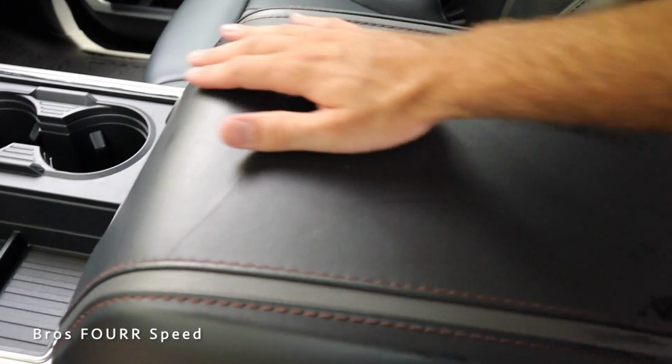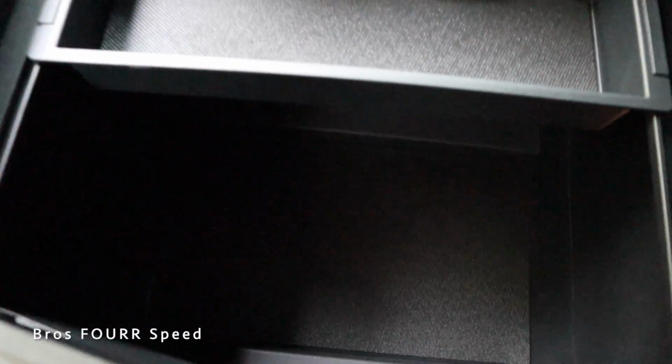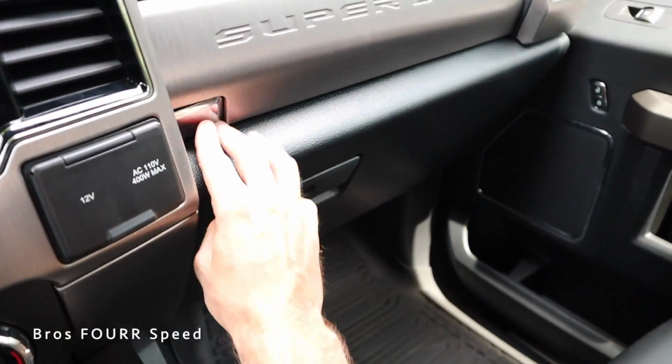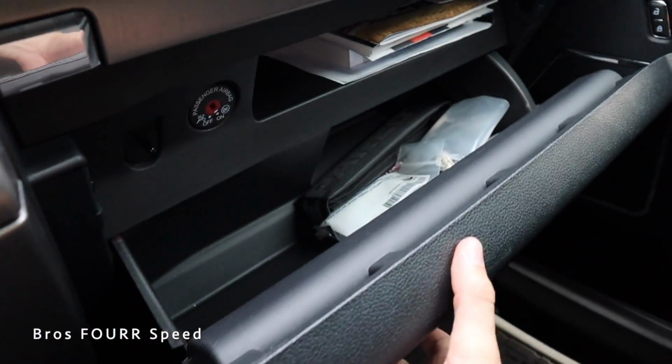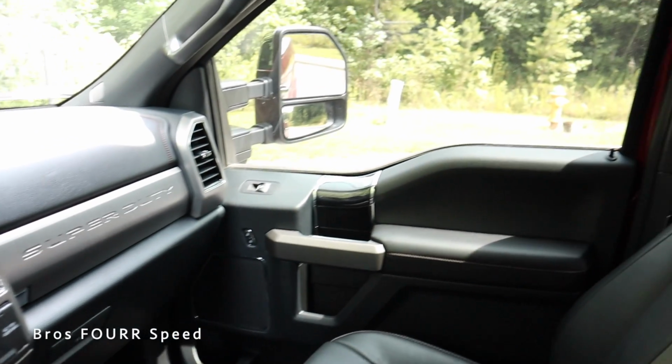Now for the center armrest, when I open this up, there is a massive amount of room with that removable tray. You can place a lot of items in there if you need to. And what I love about the Super Duties is they actually have 2 glove boxes. So there's a smaller one up top and a traditional one down below with the split style. So you can fit a lot of items on the interior.